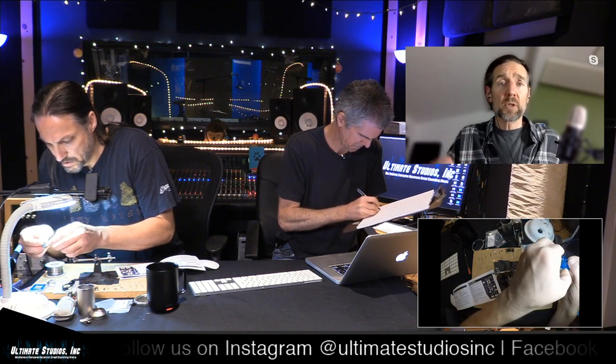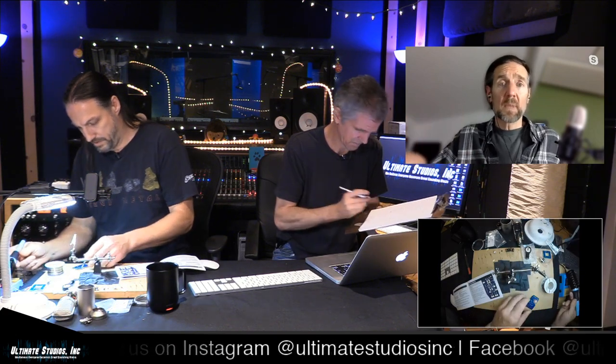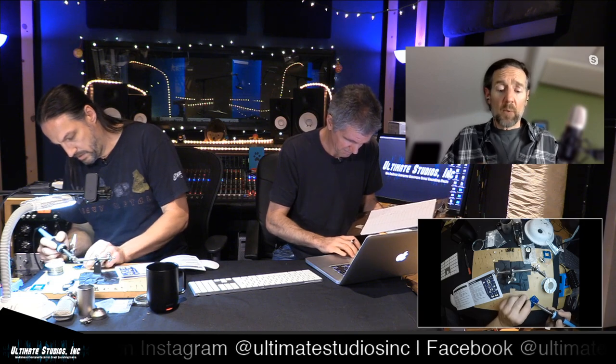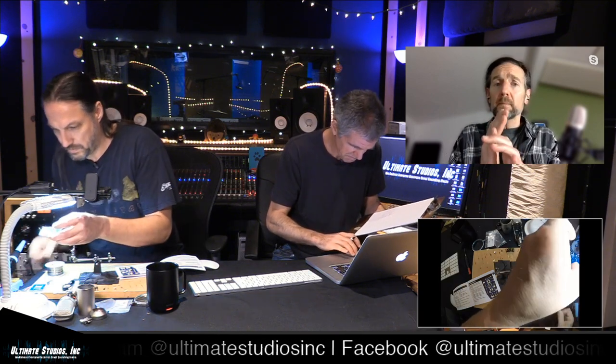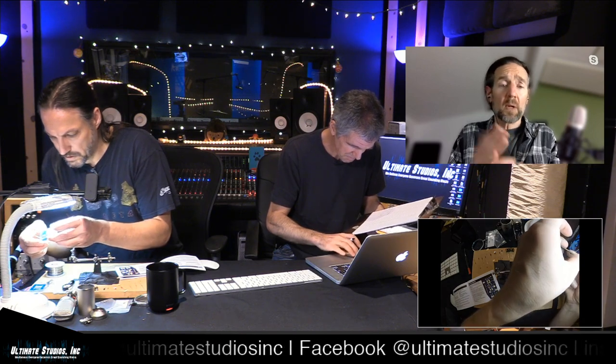So when I made my version of a circuit to fit that microphone, I started with an empty circuit board and laid that big capacitor right down the middle. That way it's guaranteed to fit. It's the first thing on the board, and then I populate everything else around it.